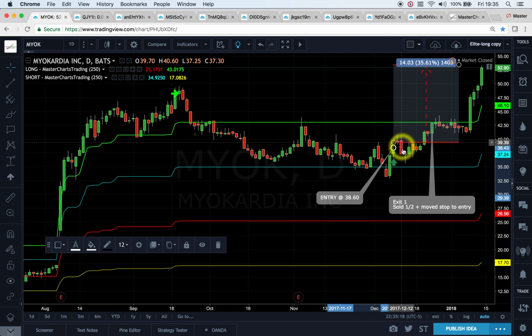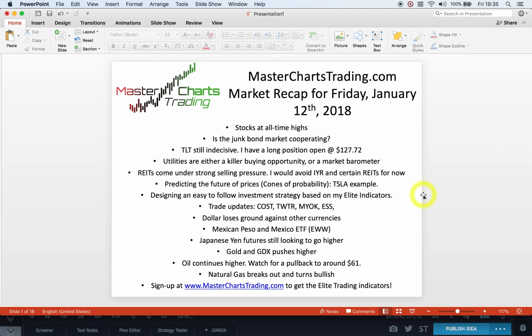But notice that the price meandered a little bit and then just shot up higher to about 35% profit. Again, I already sold half here at the green line, and I moved my stop to entry. For these really violent biotech stocks, I like to take my money off the table earlier rather than later. Could I be wrong? Sure.